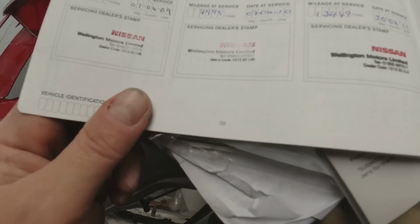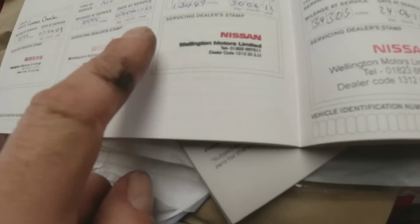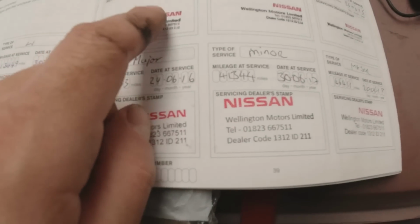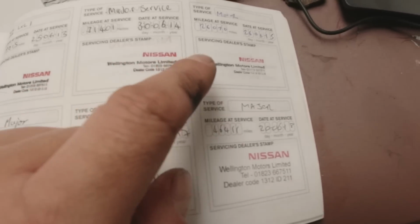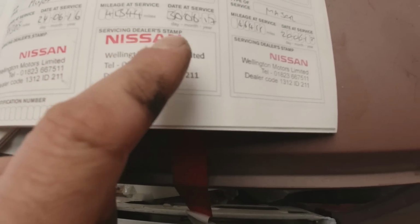Right guys, so lots of Nissan stamps. 2009, 2010, 2011. No 2012 looking at it, but 2013, 2014, 15, 16, 17, 18. Going for a full house here, guys, or not?